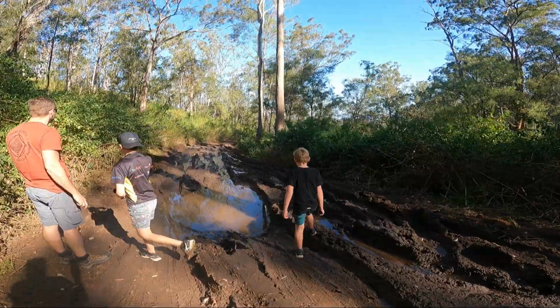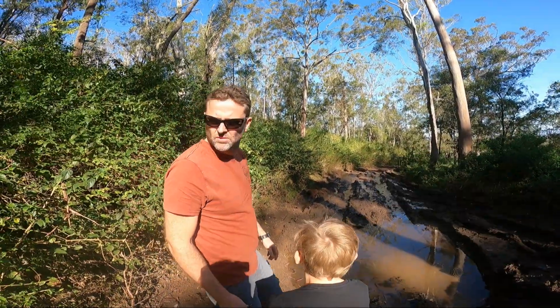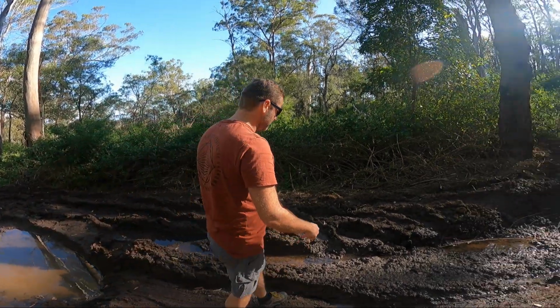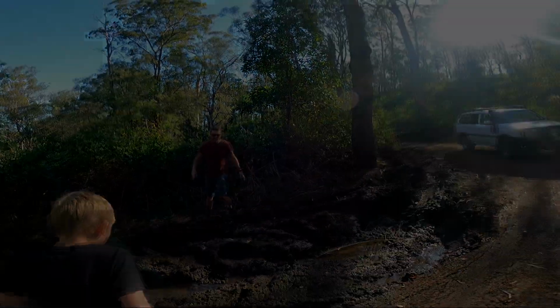I wanna be in the car. What are you thinking? I need to get a stick and check the depth. It looks like it'll be really soft.